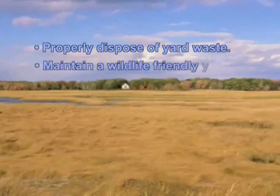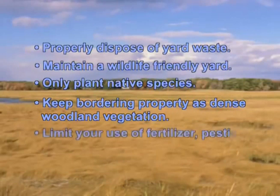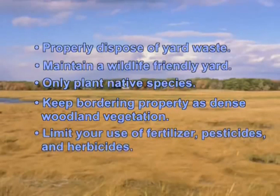Have a wildlife-friendly yard. Plant only native species. Keep areas that border salt marshes in dense woody vegetation. And minimize your use of fertilizers, pesticides, and herbicides. Remember, what goes on lawns often washes off into nearby waterways and wetlands.